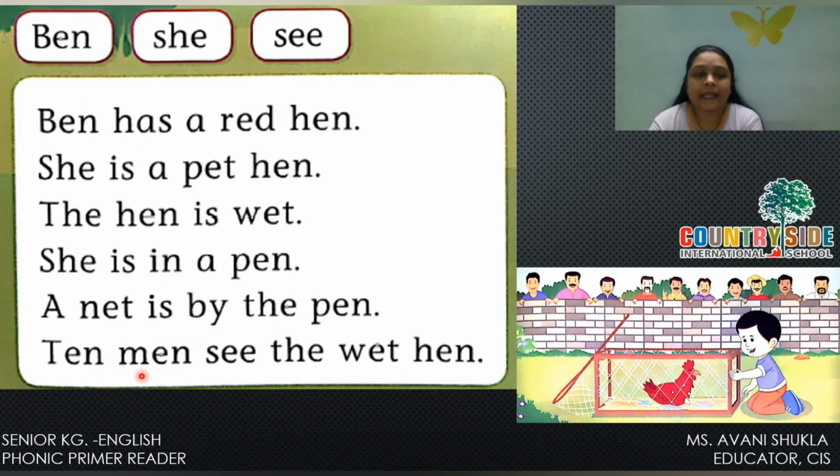T and ten. Ma and man. S-E-E-C. T-H-E the, wet, wet, her and hen. Read it again. Ten man see the wet hen. So this ten man, they are looking at this hen. Okay, children? So this way you have to put your finger and you have to read.